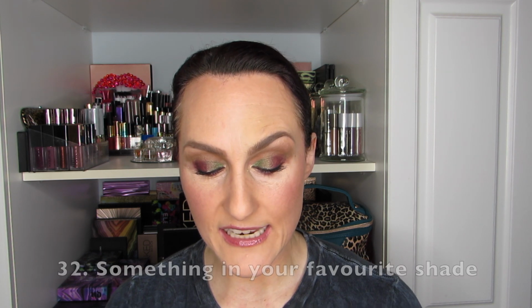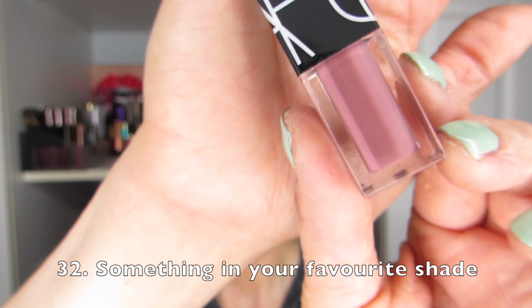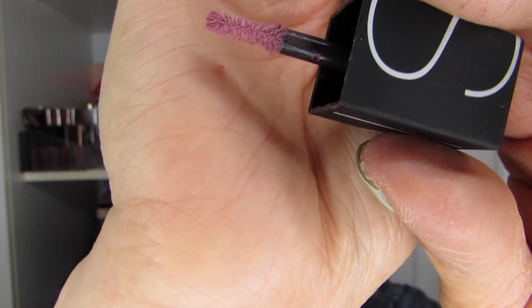Last but not least, this is a product I'm super excited about. It is a deluxe sample of the Velvet Lip Glide from NARS in Bound. And I have finished this thing. You can see how dry it is. It is impossible to get any more out; I'm even trying to use it on my hand. It just doesn't even go on anymore. I'll try it again on the back of my hand, but yeah, this is all I got off the tip. I can't get a full lip of the product anymore, so I'm considering this done.